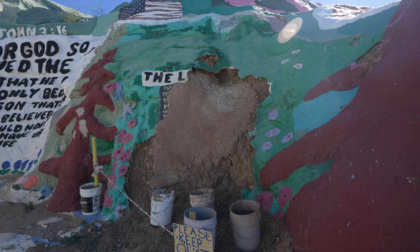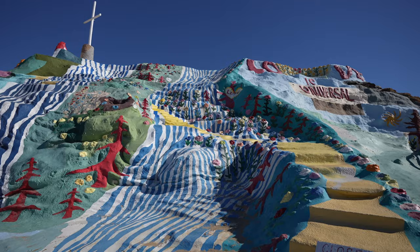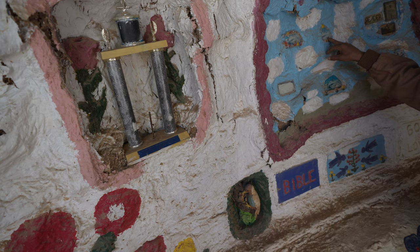With all the rain that we've had recently, there are unfortunately some spots of the mountain that you can't access. You used to be able to walk up the yellow brick road to the top, but you can't do that, and then there's a building off to the right-hand side that's also closed because the roof caved in. They said they're working on repairing all of this though and getting it back up to speed.